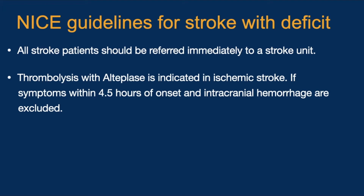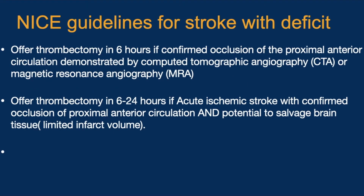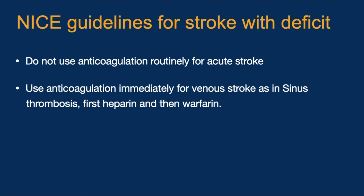Thrombolysis with alteplase is indicated in ischemic stroke if the symptoms are within 4.5 hours of onset and intracranial hemorrhage is ruled out. We offer thrombectomy within 6 hours if there is confirmed occlusion of the proximal anterior circulation, which could be demonstrated either by a CTA or an MRA. We offer thrombectomy in 6 to 24 hours if acute ischemic stroke with confirmed occlusion of proximal anterior circulation and there is a potential to salvage brain tissue, that is, there is limited infarct volume.